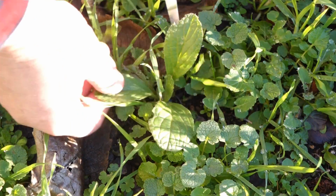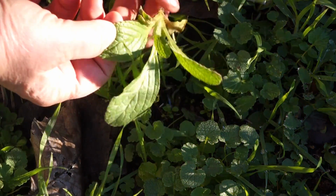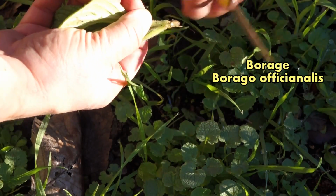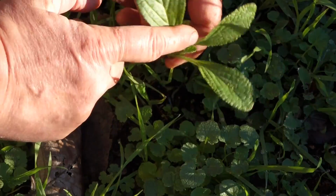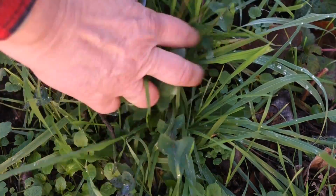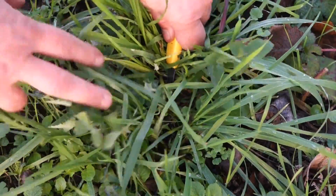This next plant takes some special attention. It's borage. I read too many medical cases where folks, especially gardeners, get young borage plants mixed up with the poisonous foxglove. Weed number 10 here is one of my most favorite wild spring greens.